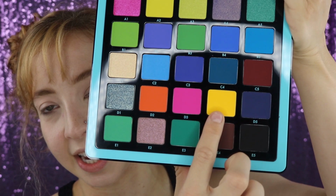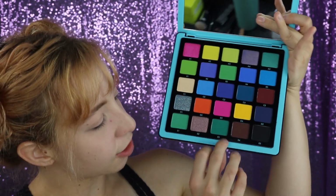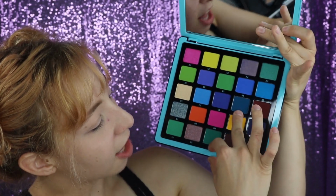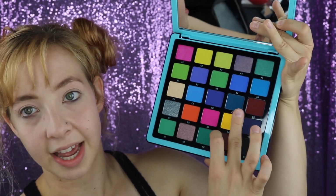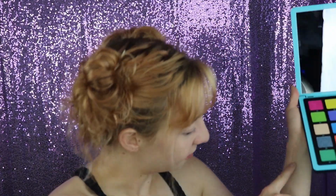Y'all know that this right here I'm obsessed with, but what really sold me on the palette was actually this color and this color, because I don't have anything quite like either of those. Let's see, I think we're actually going to play with this color here. I really want to touch this color. Oh, look, I did. Ooh, yes, I think I'm gonna do this across the lid and then tap a little bit of these two into the outer corner.